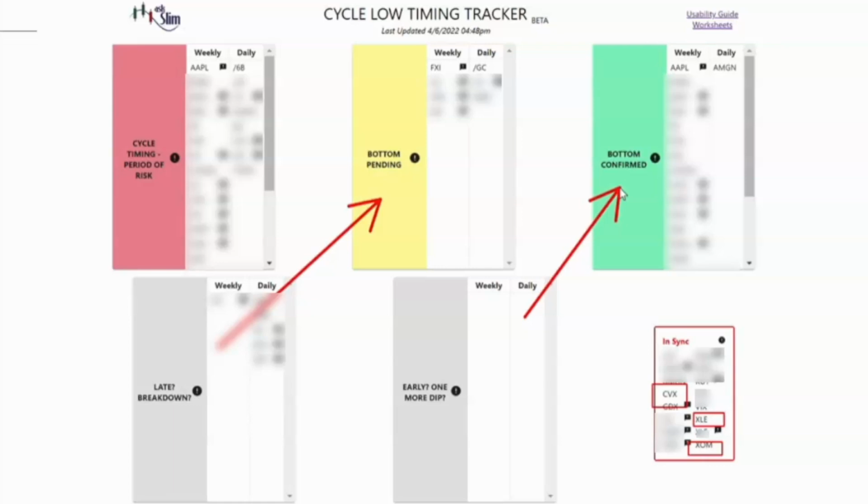Several weeks ago, we launched a new tool at askSlim called the Cycle Low Timing Tracker. It's designed to identify symbols on our focus list that are in these cycle timing windows when we might find reversal or continuation opportunities. But in addition to that, there is also a section where we identify symbols that are maybe not yet in the cycle timing window, but approaching it and expected to show weakness. Here are Chevron, ExxonMobil, and the XLE, all in the in sync section of the cycle low timing tracker.